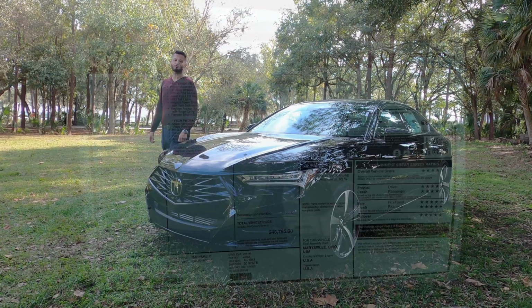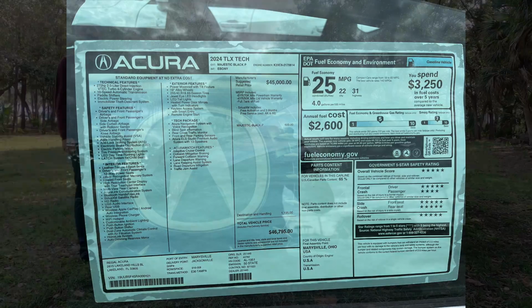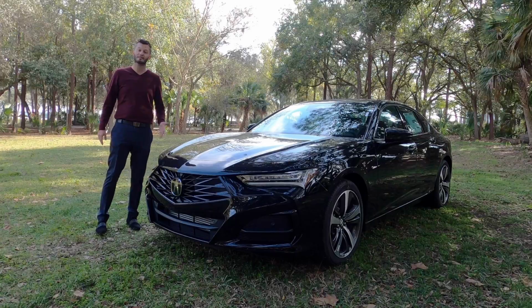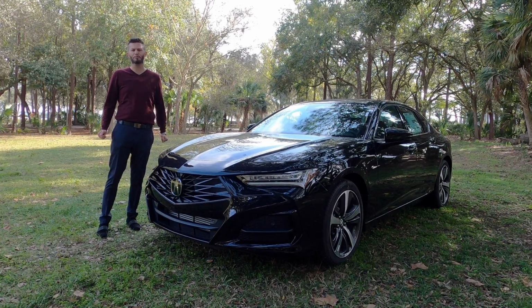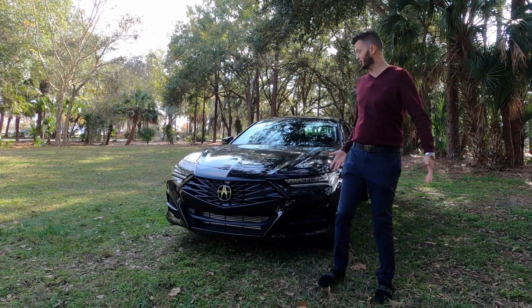Here is the 2024 Acura TLX Tech in majestic black over ebony. We're getting a mild refresh, improved tech, improved sound deadening, but we're not getting improved performance. I'm Anthony from Hawkeye Rides, and right off the bat, the front end, you can see the refresh.